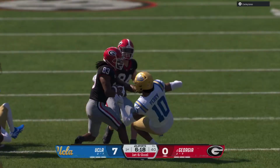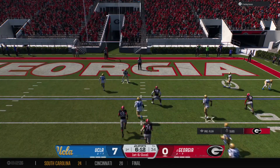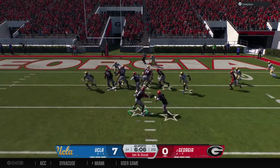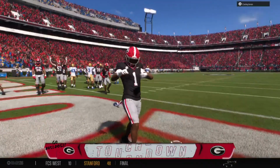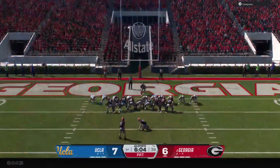All right, defense, you got to turn the page. You just gave up an explosive play through the air, but here comes the offense going quickly. You got to get lined up now and get ready for another one. They'll use the running game on 1st and goal. Into the end zone he goes. Touchdown, Dogs!